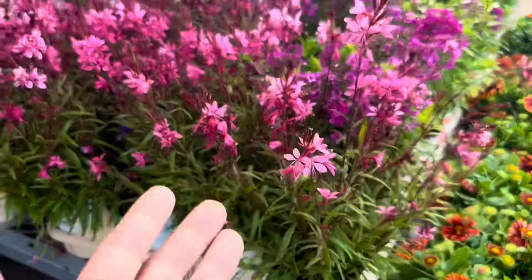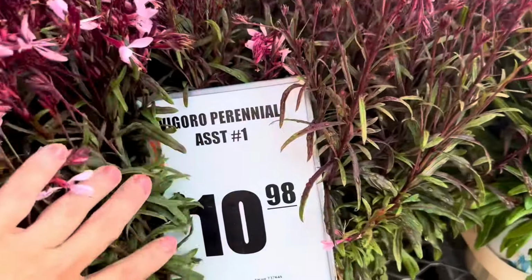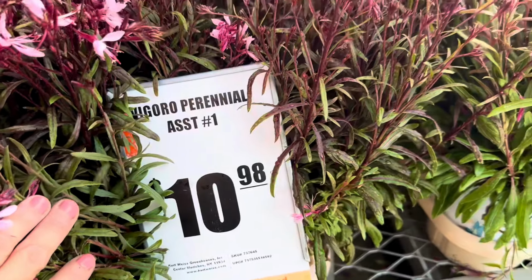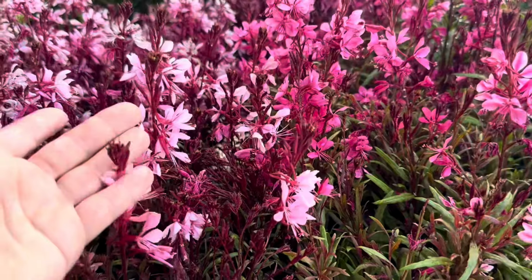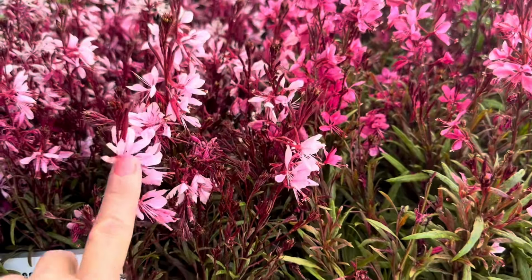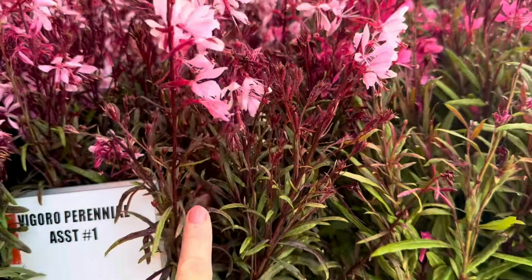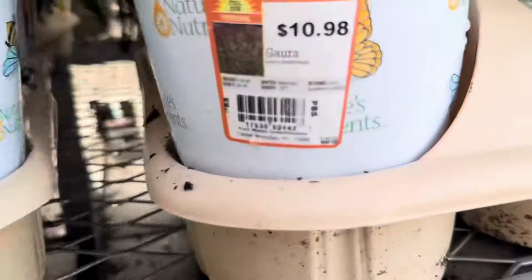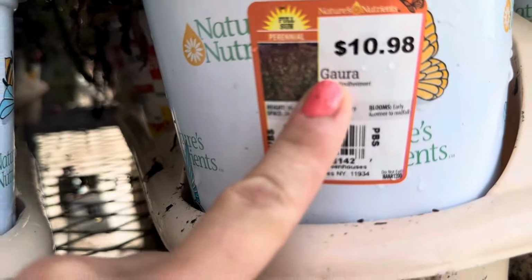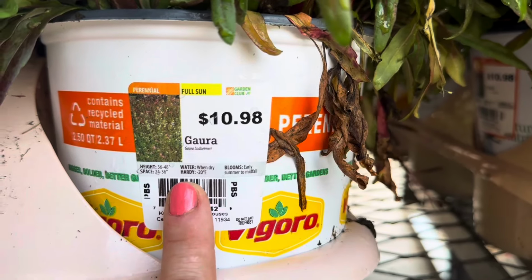I am seeing more beautiful premium perennials. These are also by Vigoro. They come in number 1 size container. $10.98 is the asking price. And this is the Gaura perennial. Isn't it beautiful? Light pink colored blooms on almost burgundy colored stems with combination of dark green foliage. What an absolute showstopper. Let's get in closer and take a full look. As always, let's zoom in closer and take a look at the sticker or the tag.